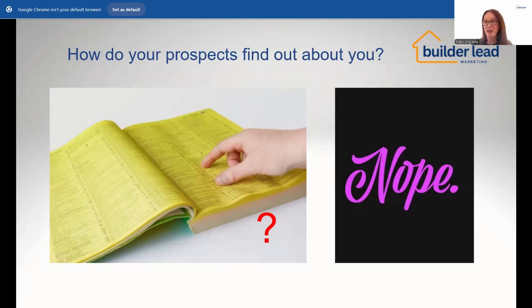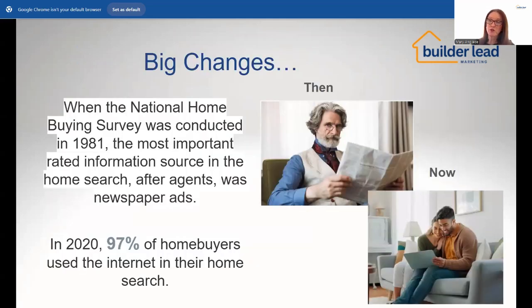For the most part, I think the answer is no. Some of it has moved online. There's online directories, but the yellow pages is really not what it used to be. There was also an interesting study done in 1981 that the most used source, or highly important, was newspaper ads after real estate agents. I think many of us might remember even looking for an apartment or a place to live using the newspaper.